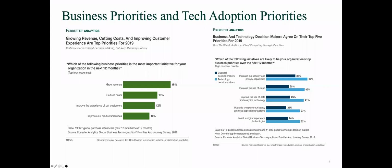When we look at business and technology adoption priorities, we ask organizations what's most important to them. And what we see is that for 2019, it's been growing revenue, reducing costs, and improving the experience of our customers. When we ask business and technology decision makers what their priorities are, what we see, and this is a very good thing, is that they agree on their top 5 priorities for 2019: increasing security and privacy, increasing the use of cloud, improving data and analytics technology, upgrading or replacing legacy business applications and systems, and that means moving into modern technology, especially in the cloud, and investing in the digital experience technologies.